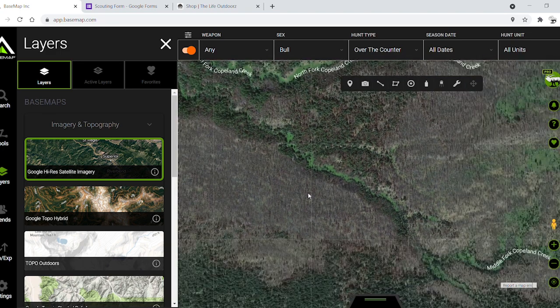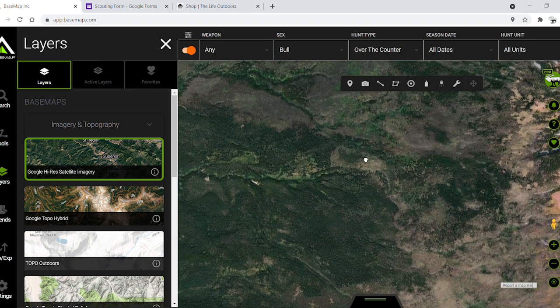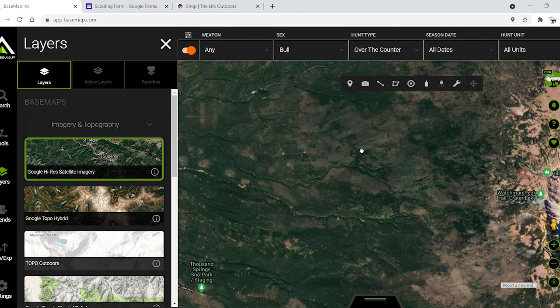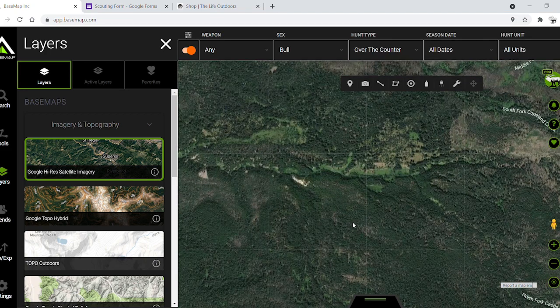And if you're hunting the Cascades, or even over Eastern Oregon, we look for the same thing. You're going to find that those little places are going to hold elk. Now, look, there's so much green here in the Cascades. How do you choose, right? That's one of the biggest problems with the Cascades: how do you choose the habitat that you think is going to work the best?